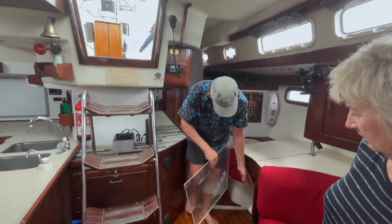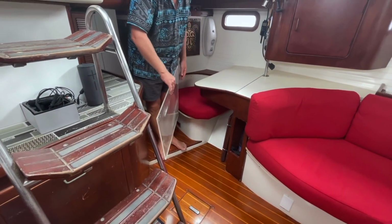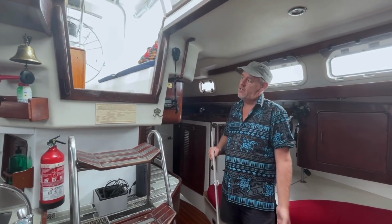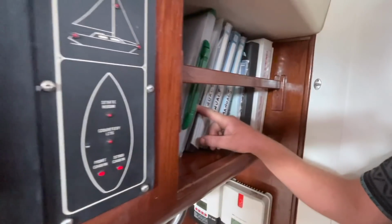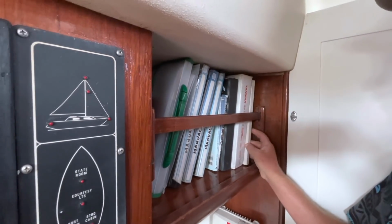But we do also have washboards here, the storm boards. If we were in a storm, we'd put the storm boards up. But really, this just stays down here, and that's just for convenience. And it lets some light in. If we're not comfortable where we are, we can lock ourselves in and at least we get some light in. Full manuals for everything on the boat, organised? Absolutely. And service manuals and parts lists.